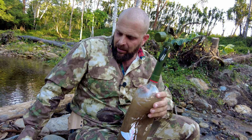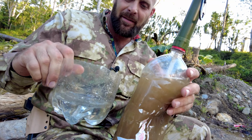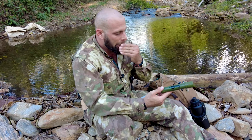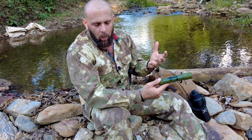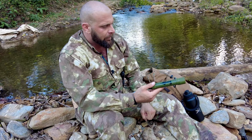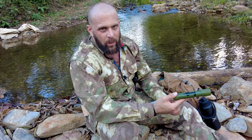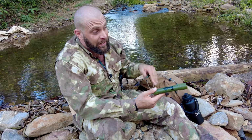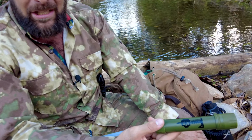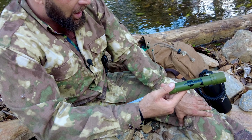Really just the difference here is quite clear. Why you want to be able to drink water on the move is because you don't know what your survival situation is going to be, and you don't know if you're going to be able to stop and spend a bunch of time trying to purify water. The chances are that you're not going to be able to.